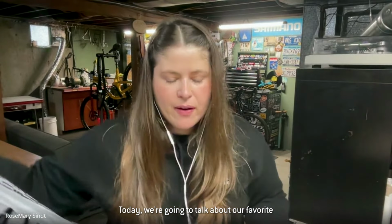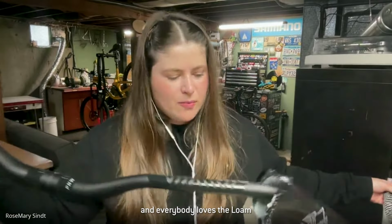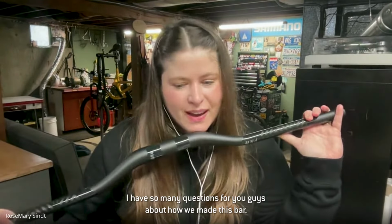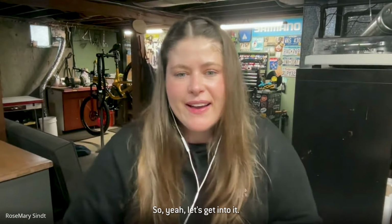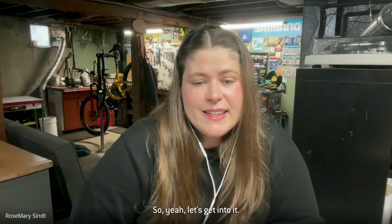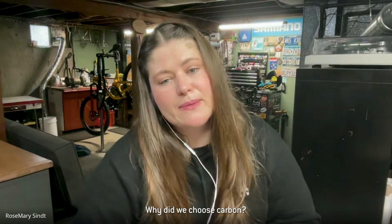Today, we're going to talk about our favorite sweetheart since it's Valentine's Day and everybody loves the Loam. I have so many questions for you guys about how we made this bar. So yeah, let's get into it. I want to know, why would we make a carbon handlebar when we already had the range and everybody loved it so much? Why did we choose carbon?